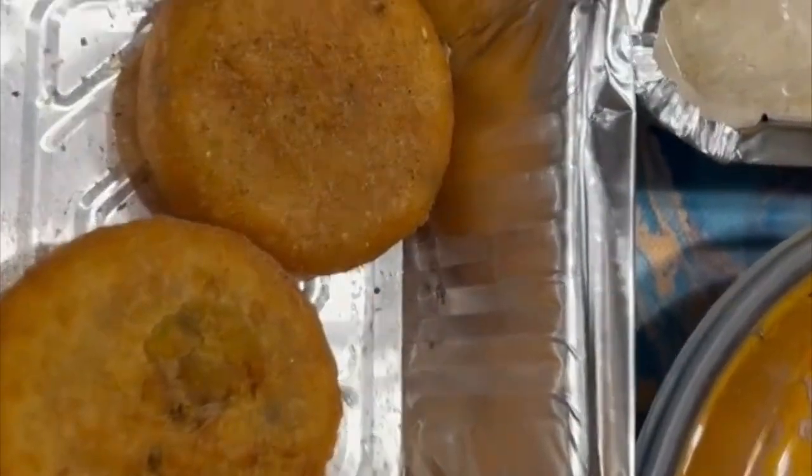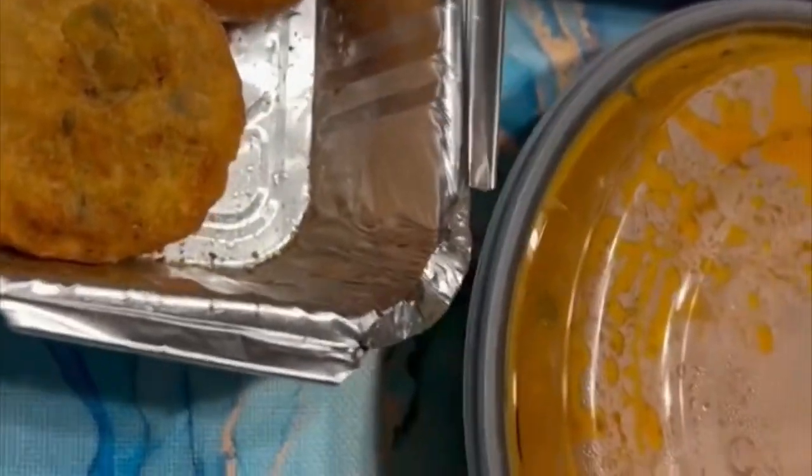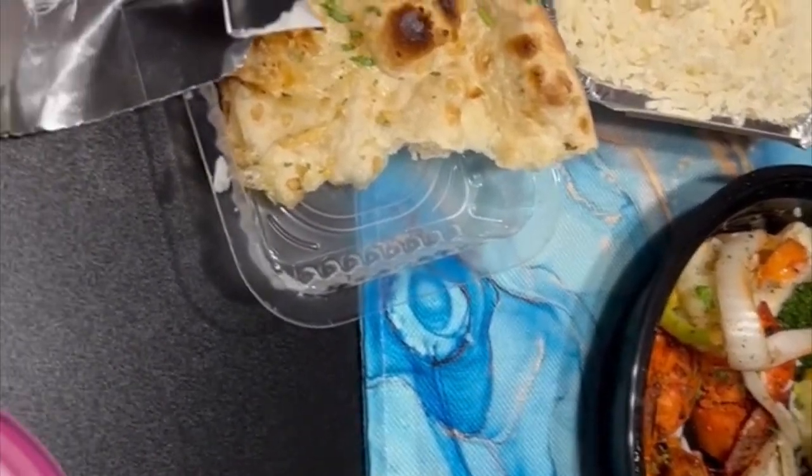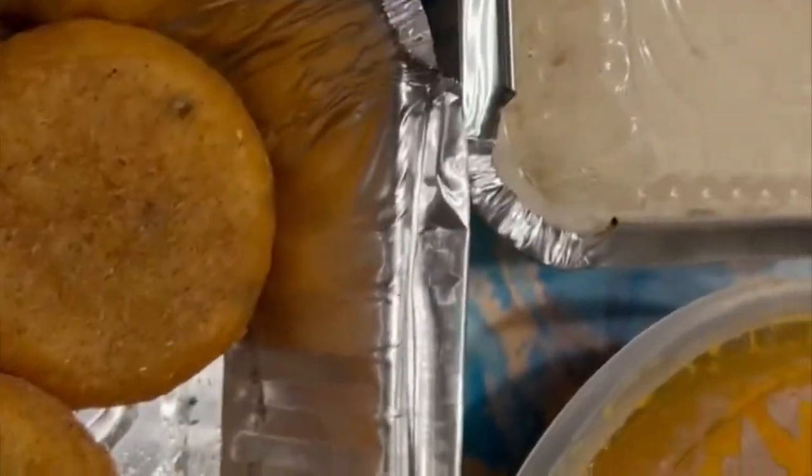We got some Indian food, Indian takeout, right? Chicken tikka masala. What's that? I don't know what that is. I forgot the name. Oh, careful. Tandoori shrimp. Maya, you okay? What are you doing? Yummy, yummy, yummy.